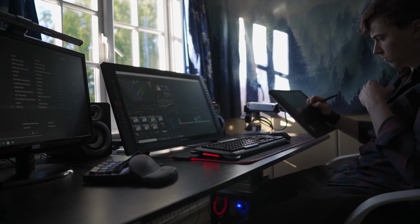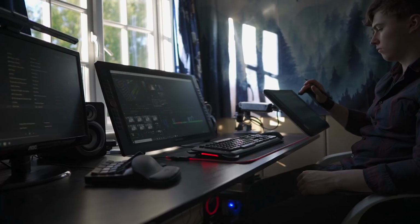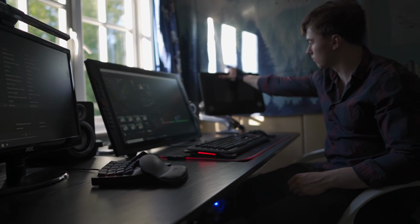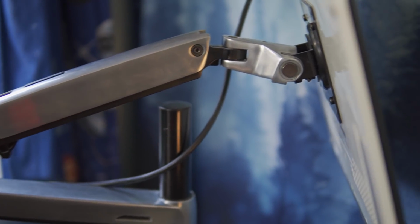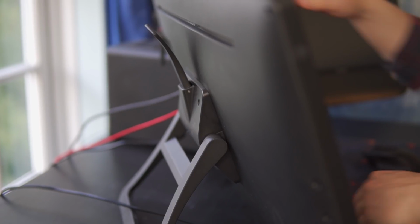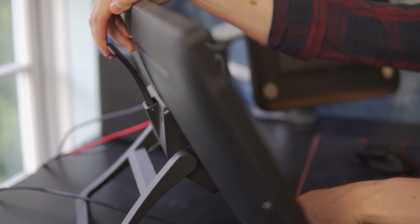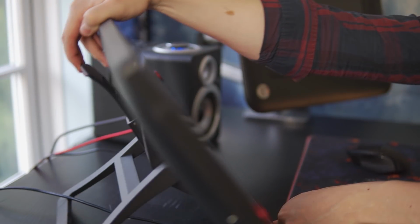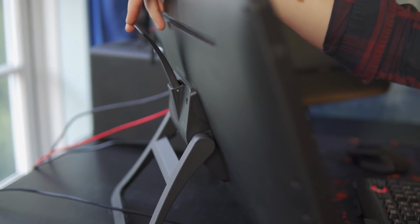If you have a very heavy pen display, such as this XP Pen Artist 24 Pro, it's not exactly ideal to have on an Ergotron Arm. Because of how heavy it is, it could actually damage the desk if you pull it out too much. I decided to have it on the stand that it comes with because that is designed for it, and it does a very good job. You can roll it backwards and forwards, so it works very well.